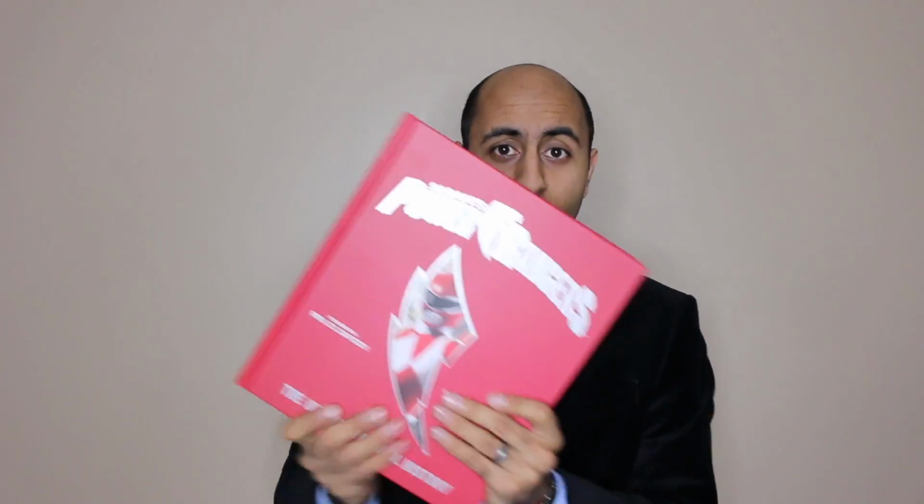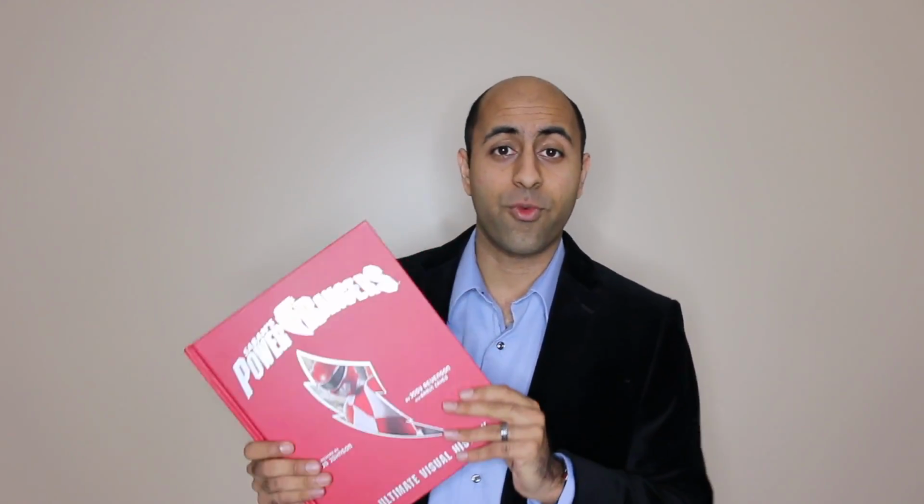So first of all, what is it, right? It's a decently sized book. It's pretty heavy. Feels like there's a lot to it, and that's actually true of the content as well. This book chronicles the history of Power Rangers from the very beginning up until now. So 25 years of Power Rangers in this book. That includes every season of the show, every movie as well, and just some really cool images and interviews with cast and crew from Power Rangers.